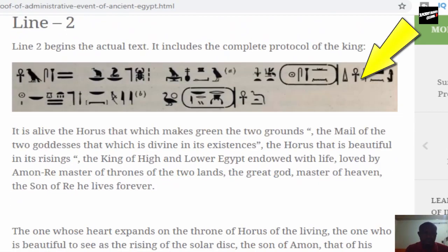Let's take a look at line 2 as translated. Line 2 begins the actual text. It includes the complete protocol of the king. Okay, this is it here.